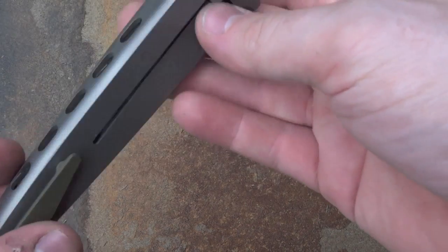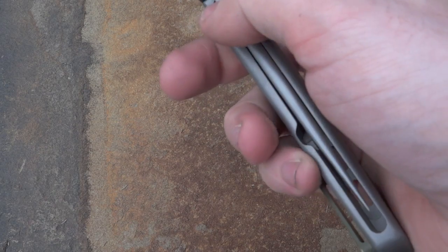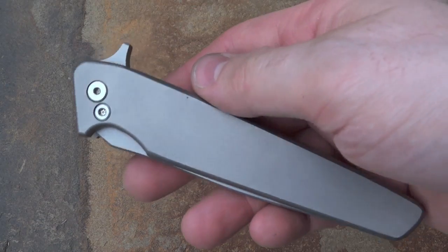So let's take a look at some of the unique things. These were things that I came up with on the first Moon tactical folder. This one here, like I said, it's not quite perfect.